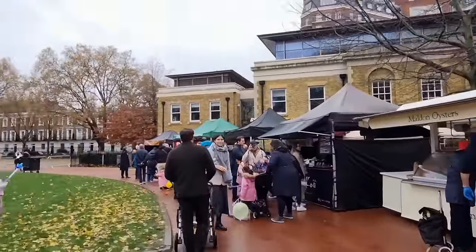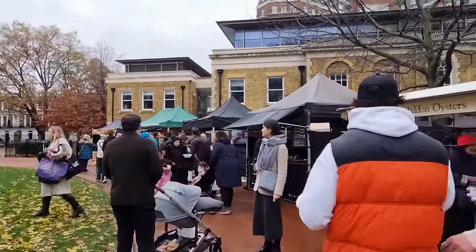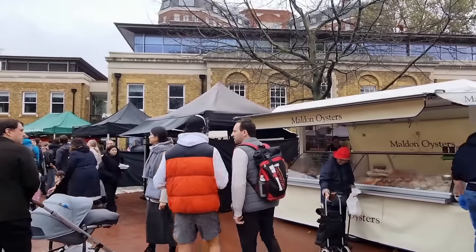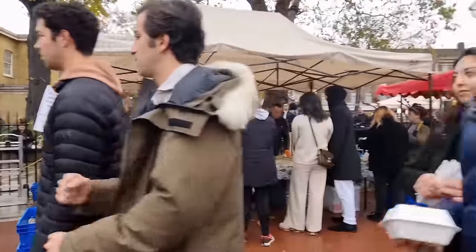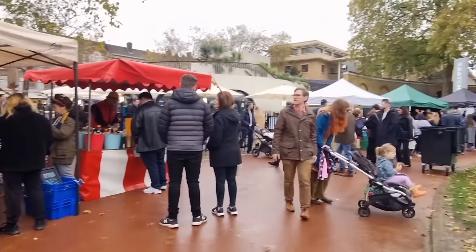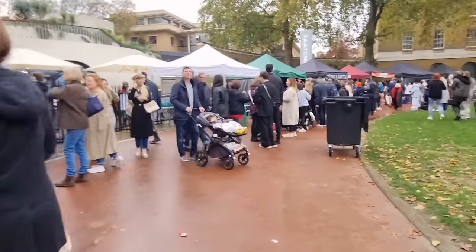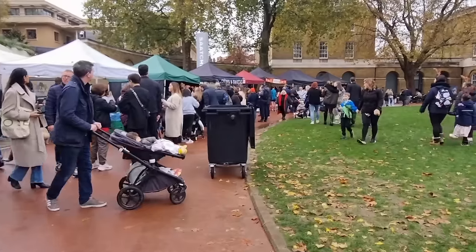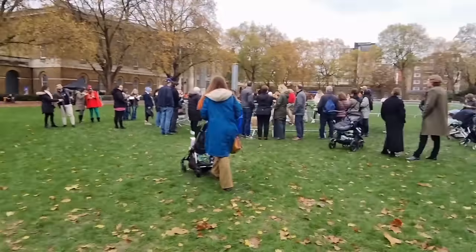Quite exciting, because this little area here, this grass area, is hardly ever open, and it's open till 3:30 today, and we've got all these little stalls selling food. I'm not going to show you just yet, I'm going to take you over there. I'm going to get muddy suede boots, but I'm prepared to get muddy suede boots for these guys.